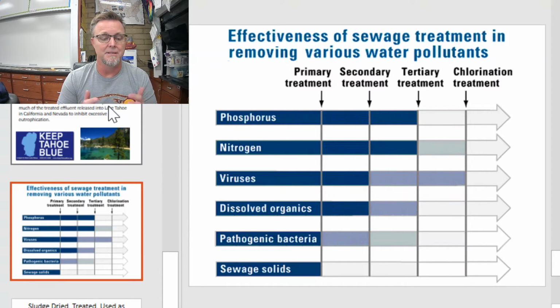Secondary treatment does a much better job of getting pathogenic bacteria out, some dissolved organics and viruses, but we still have phosphorus and nitrogen to deal with. And it's that phosphorus and nitrogen that we don't want in bodies of water like Lake Tahoe, because that's like fertilizer for your lawn, okay? And tertiary treatment can get rid of that.